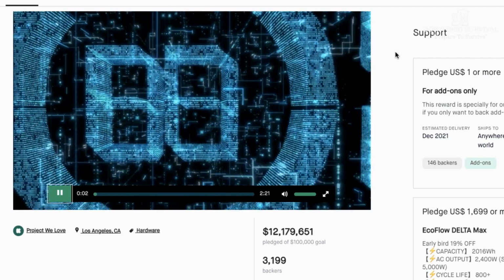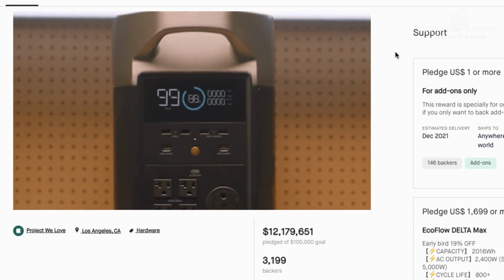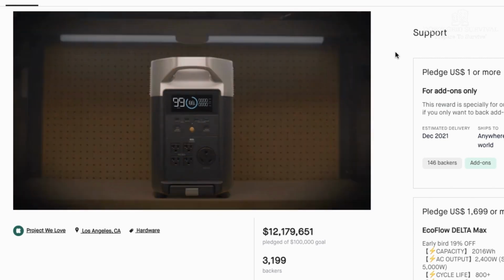What does it mean to live without limits? Introducing the EcoFlow Delta Pro.